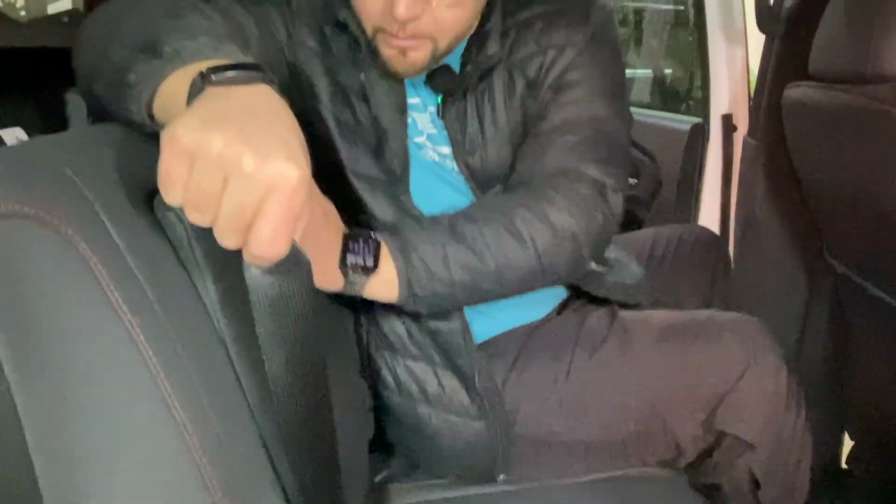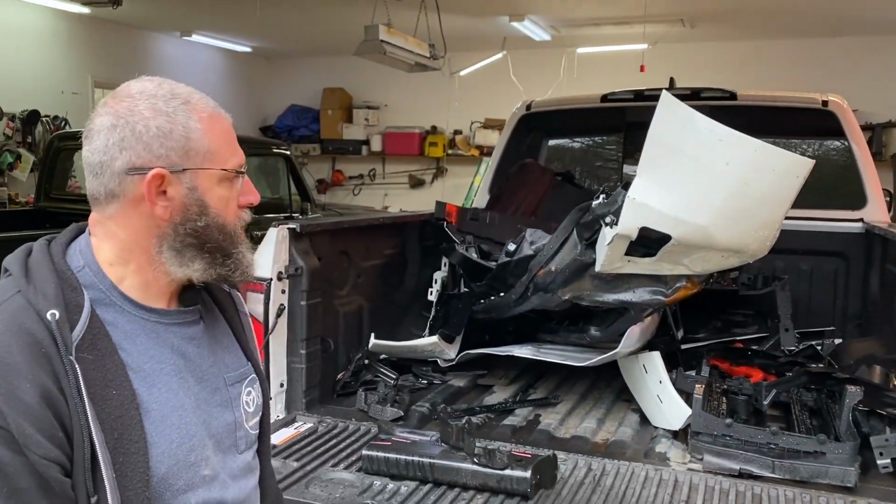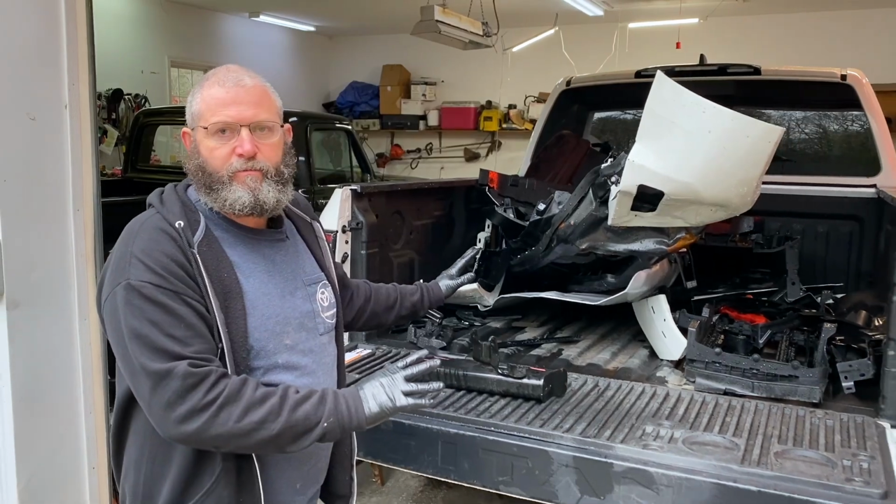2 more there. This thing is absolutely loaded. Let's check the back of the truck and see what kind of parts we got. And another one of the reasons that we decided to buy this truck was because it had all the parts and pieces.